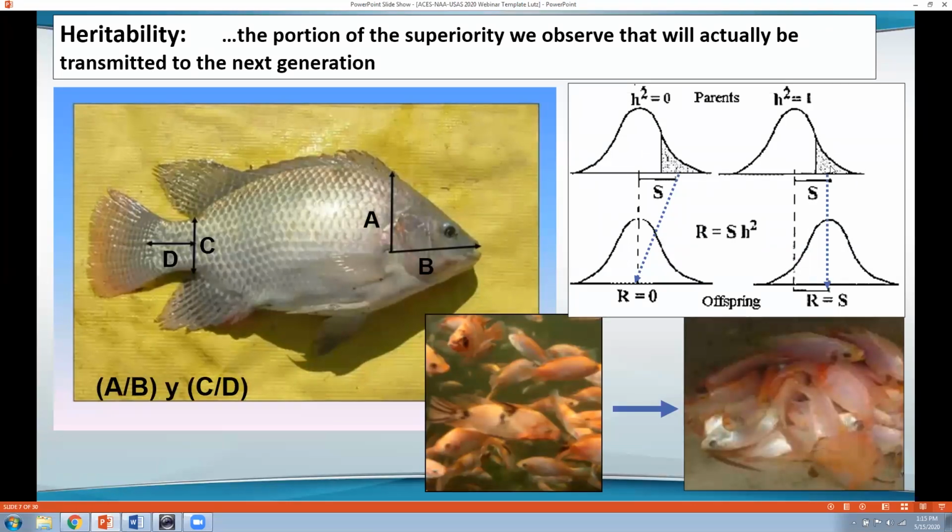Now over here in this example, we've got these selected animals, we let them spawn, and oh my gosh, their offspring has the same mean as those selected animals did. That would be a heritability of 1. This doesn't happen. This never happens because there are too many other factors that contribute to this superiority. Now this heritability of 0, that does happen. That has been reported a lot of times for different traits, for different species. So that's your range of heritabilities, anywhere from 0 to 1. It's pretty straightforward.